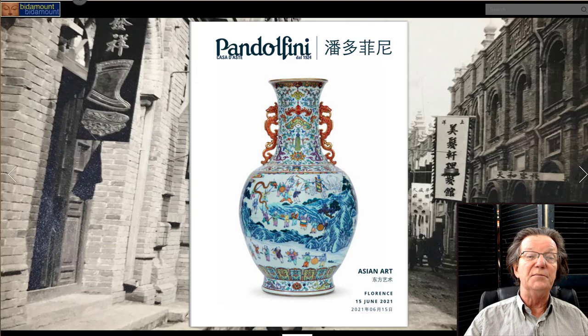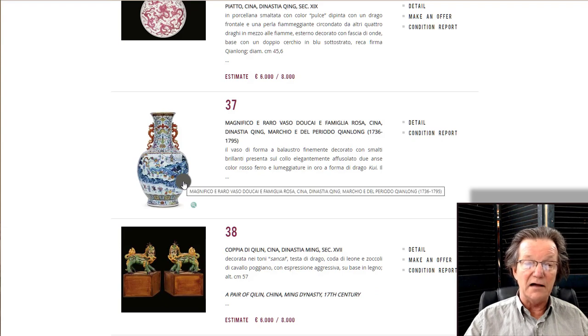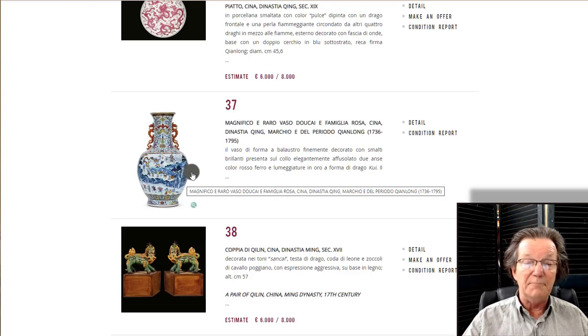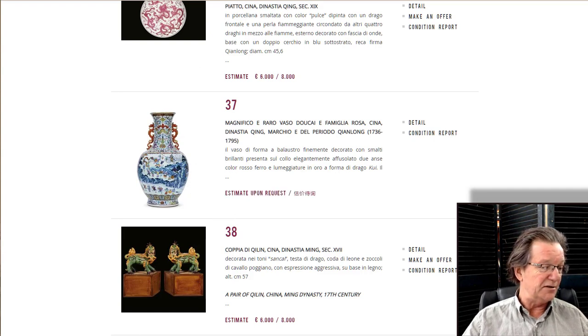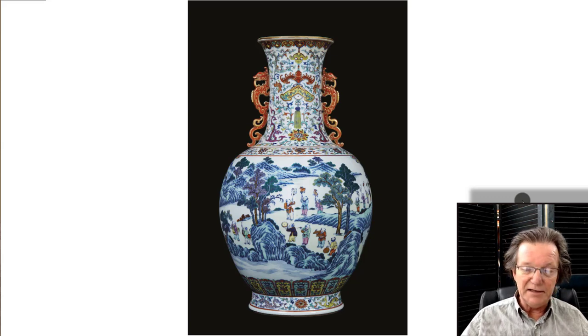But the pieces that we're going to talk about, we're going to start with this one right here. This absolutely amazing Qianlong Marked period Doucai enameled hundred boys vase with the eight Buddhist symbols decoration. It's absolutely incredible, and I'm going to pull up some pictures of it and give you an idea of what we're talking about here. This is the vase, and this is a big vase. It's 70 centimeters tall, so it's 28, 29 inches tall.